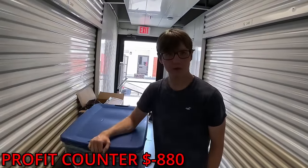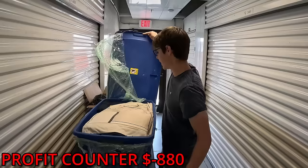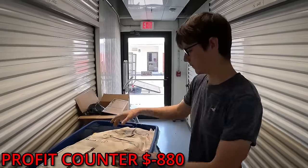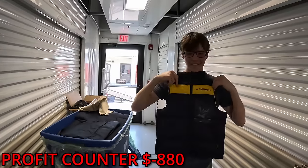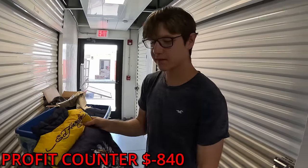So far, each tote's been like $400 or $500 each. Is it gonna stay the same? Nope. Is that a pillow? Okay, right off the bat. Ooh. Okay. This is Ed Hardy. Oh my gosh, Lily's gonna be so jealous. Wow. She actually is the reason we bought this unit.